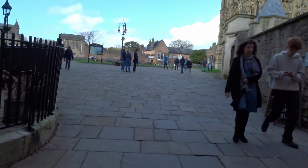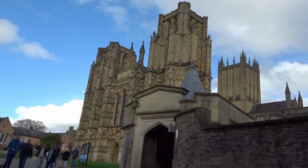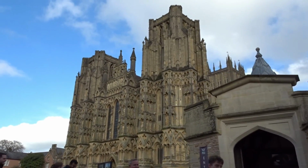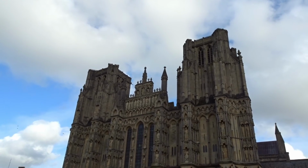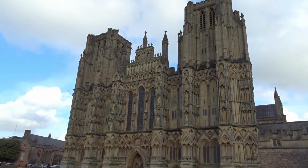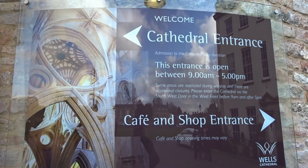The cathedral is the main attraction of the city, imposing itself above the city centre. Constructed in the 13th century, the cathedral, dedicated to St Andrew, has been described as the most poetic of the English cathedrals. It really is an impressive building. I like a bit of sexy architecture, so I thought, why not have a look around inside and bask in its absolute glory.